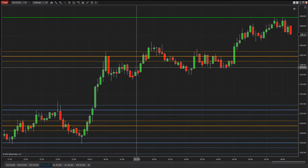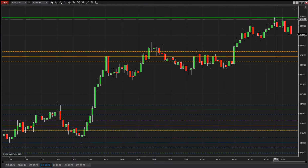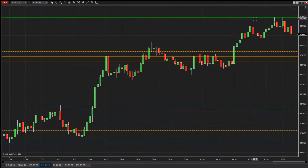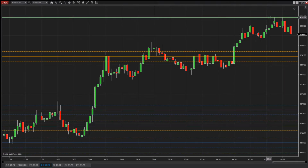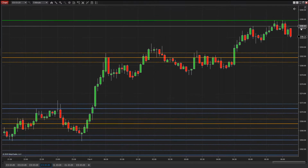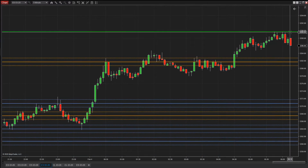This is the S&P 500 and we're looking at a 5-minute chart. I drew this line in. This was actually yesterday's CPA. We came right up here to the tick. And so this price here, this 90 area, this is going to be real important.